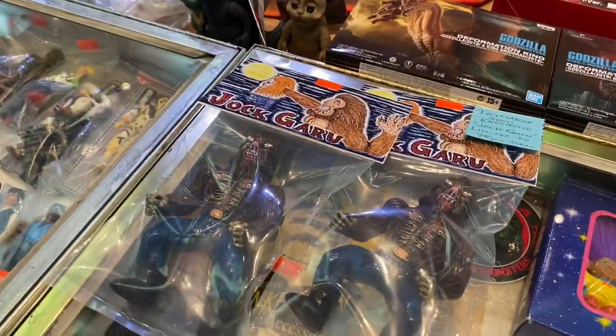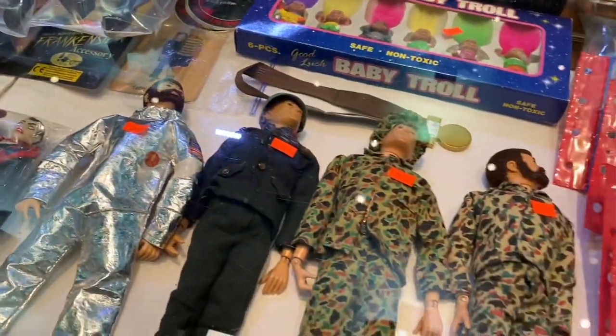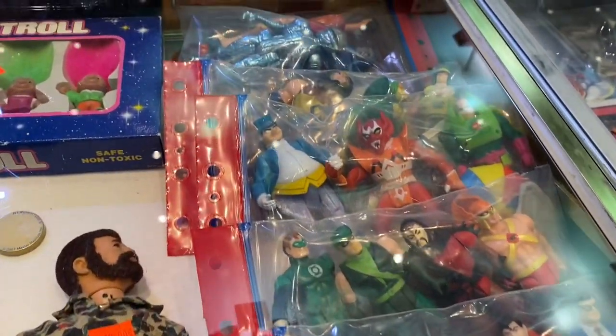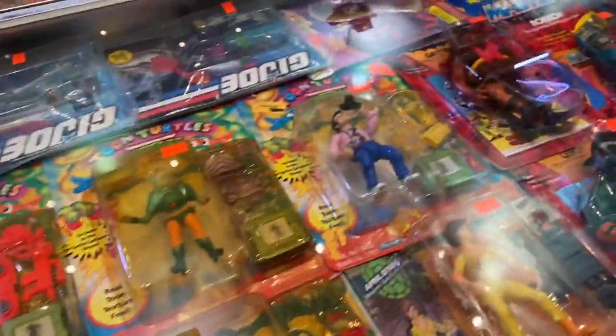Jock Guru. And we've got some G.I. Joe. I'll check out these superpowers 21 figures. We got some vintage TMNT. Oh, there's a Grizzlor.